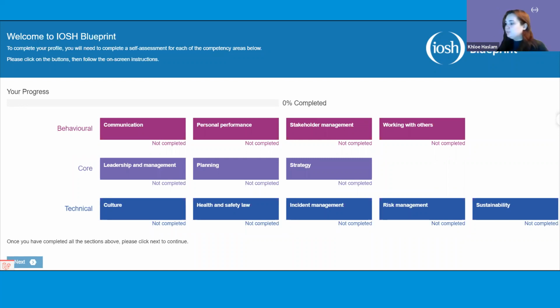So once you've completed your self-assessment, you'll be given a personal development plan, which is based on the answers that you give in your self-assessment. Now, as I've already mentioned, you can add to it and take things away. It's completely your choice.